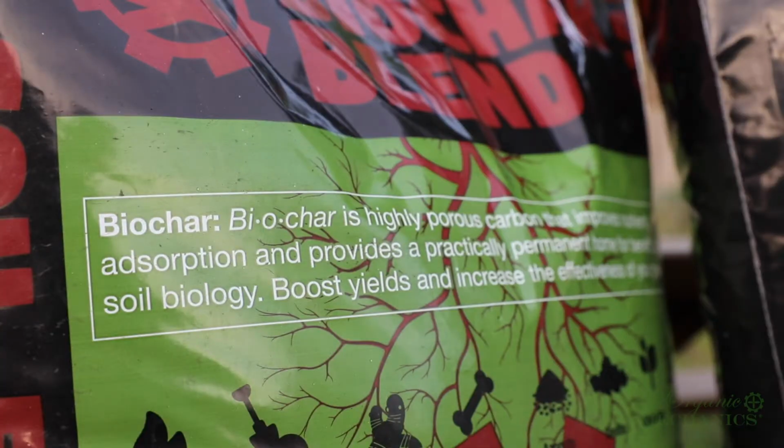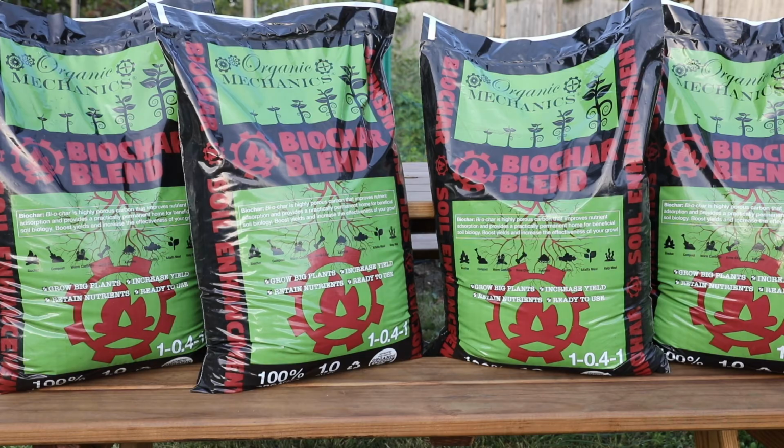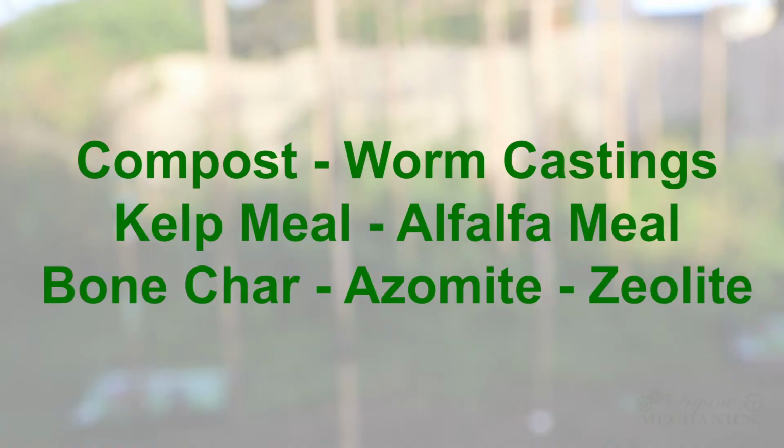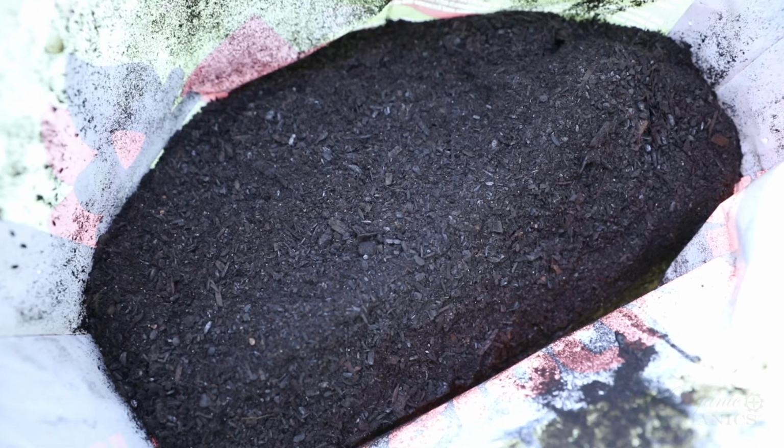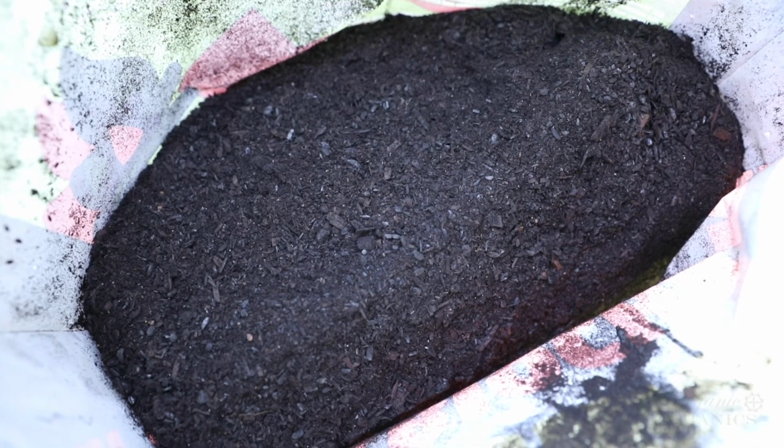You really want it to be charged before you put it into your garden or you mix it into your potting soil. And that's because biochar has all these sites to hold on to nutrients, so we pre-charge it before you use it at home so that it's ready to go out of the bag. And that's our biochar blend. The ingredients are compost, worm castings, kelp meal, alfalfa meal. There's bone char in there, a volcanic ash deposit known as azomite. There's also zeolite in there as well. So all those ingredients mixed together charge up the product and it's ready to use.